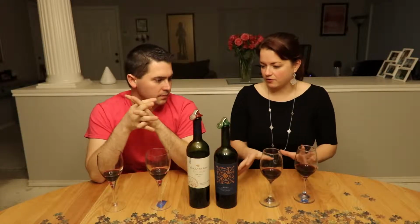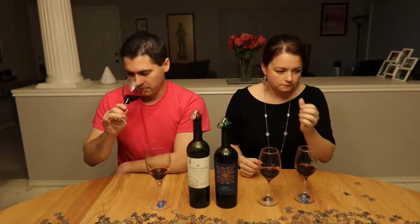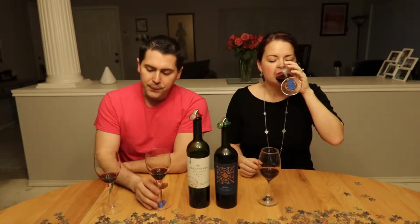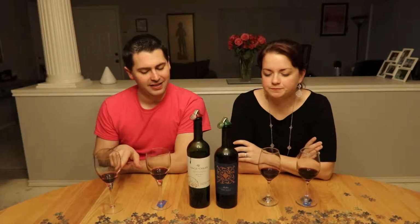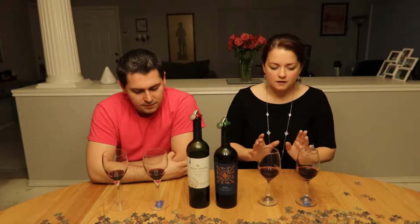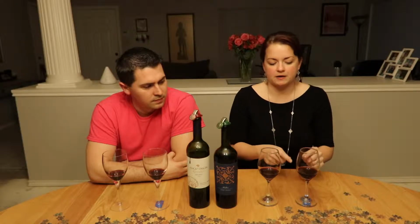You can tell they're the same varietal, but they're not the same wine. It's a totally different viniculture. I want to say that has a little bit less body though. So this one's more complex. To me, this one's more just drinkable. Just sit there and drink it. But this would be better with a meal.